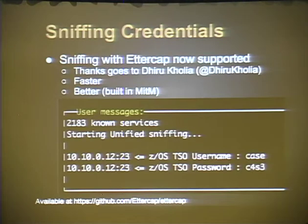So they went ahead and took my script and converted it into a dissector for Ettercap. Today, if you download the source off GitHub and compile it, you would be able to sniff mainframe credentials using a man-in-the-middle attack with Ettercap. By the way, Dru is the guy who put that code into the Ettercap production. And then I made some changes so it was obvious you're sniffing z/OS TSO credentials.